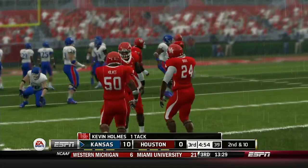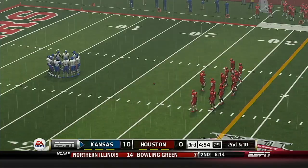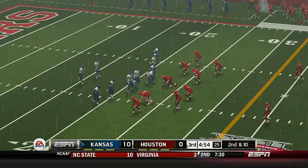Tight end, but they can't hook up. That's a miscommunication between a quarterback and a wide receiver right there. They need to get their signal straight. Second and 10. Ball on the 22-yard line.